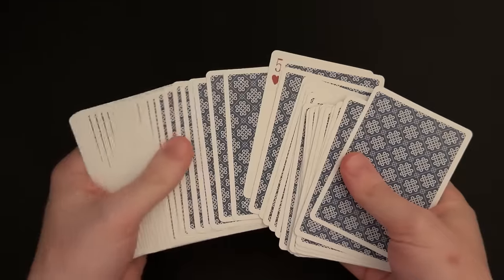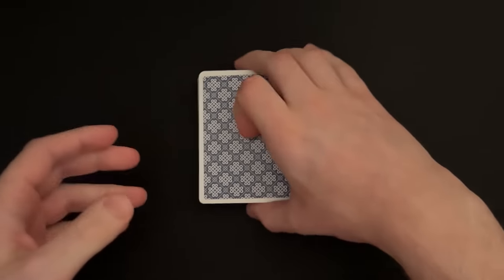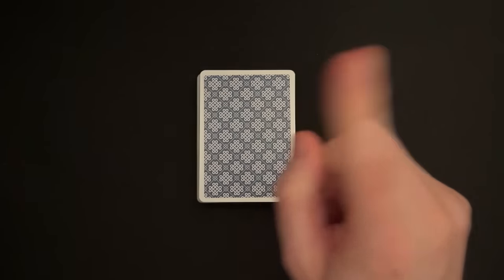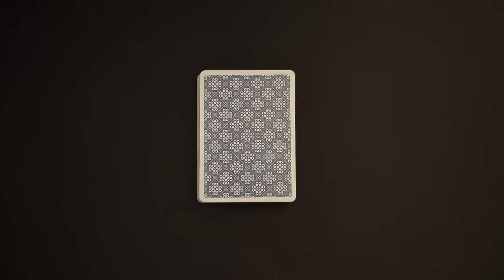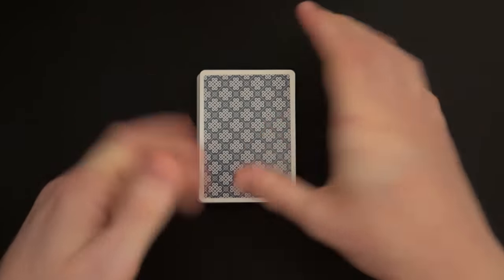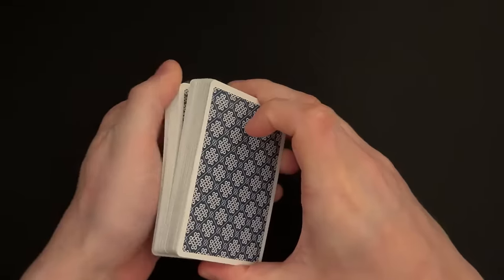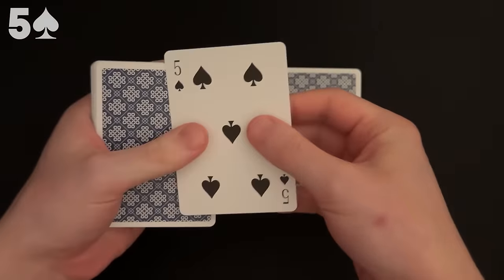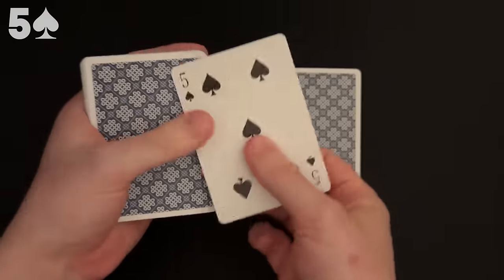Face it up and leave it face up for the remainder of this trick. You see, now what I need you, my spectator, to do is to pick another card. Now obviously you can't do this, so I'm just gonna go through and let's say we pick this card here. Look at that. The Five of Spades.